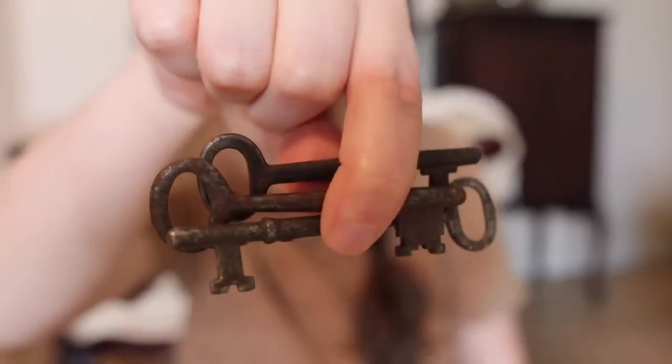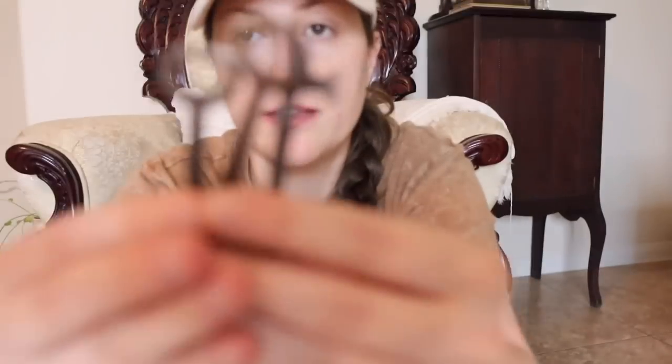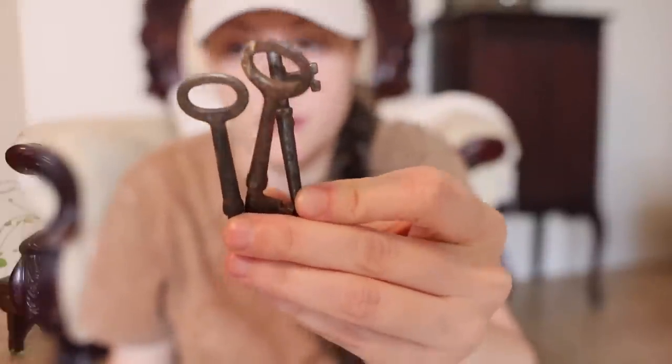My camera's not focusing today. I collect these as well, so I was happy to find these. I haven't found a way to display all of them together yet. I was surprised by how much vintage and antique silverware I was seeing at places.